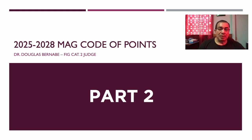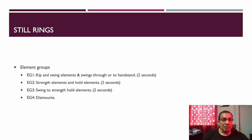And then parallel bars and high bar, which are two events that have a lot of changes, and we're going to go into a lot of depth in discussing the changes. So let's get started. We're going to start as we did on the other events. Still rings, the element groups are really the same. There are no changes like on floor. Group 1 are the swings, Group 2 are the strength elements, Group 3 are the swing to strength holds, and Group number 4 are the dismounts.